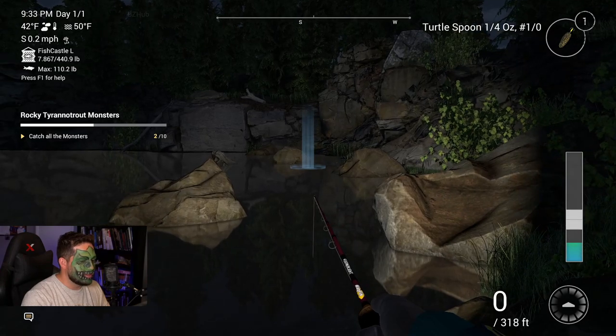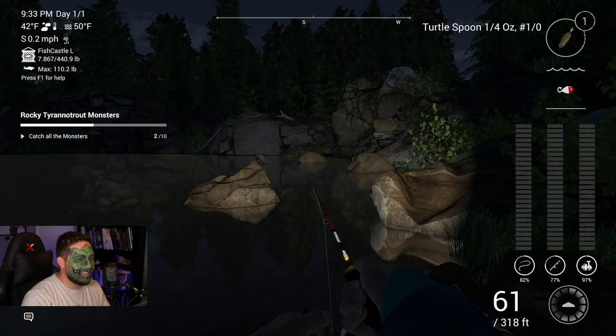Let's keep it going and see if we can get some more. We need 8 more, everyone. This is a lot faster than the dendrofin.